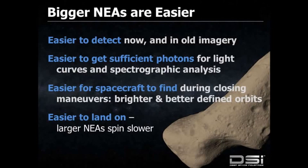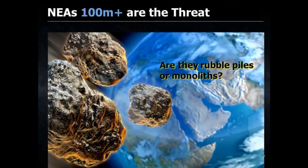To detect, to get enough photons to actually do characterization when you're out in the deep dark, people have already pointed out that it's going to be hard to actually acquire for closing the target if it's an extremely tiny one. Large NEOs are easier to land on because they spin slower. And perhaps most importantly, Congress, your customer, has said they are interested in medium and large asteroids, things big enough to kill their constituents.